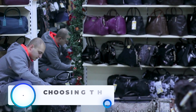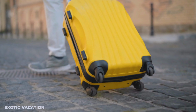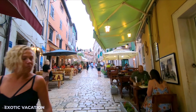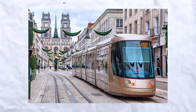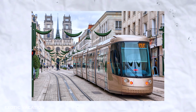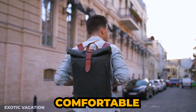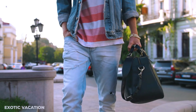Mistake number 1. Choosing the wrong bag. The giant roller bag might be tempting, but it's not the best fit for European travel. Why? Well, Europe is synonymous with cobblestone streets, narrow staircases, and compact public transportation. Not the best environment for bulky luggage. Opt for a comfortable backpack or a compact carry-on to maximize mobility.